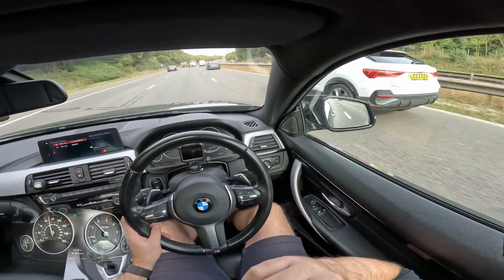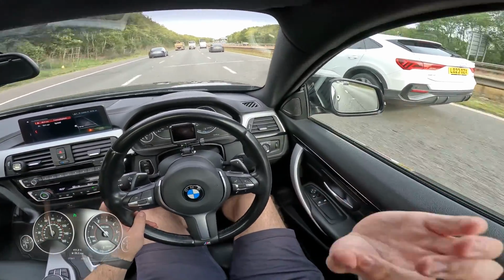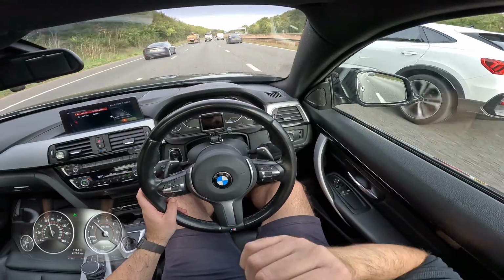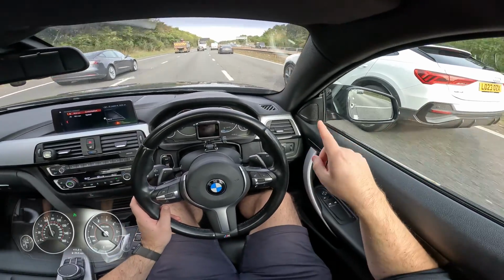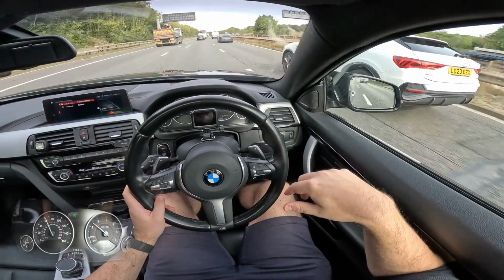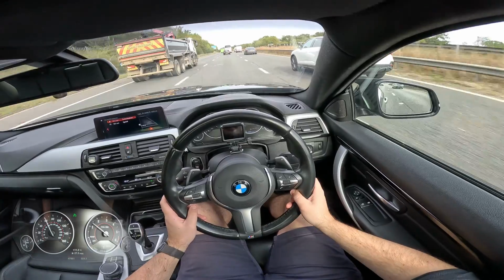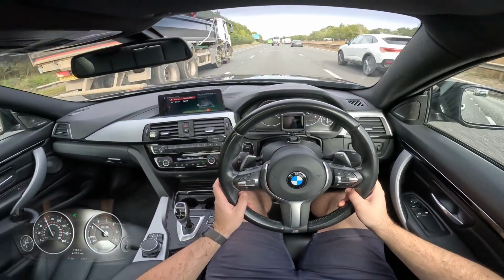The only thing I do notice is that these M Sport wing mirror caps do generate a tiny bit of whistle at certain speeds. But that's more of a problem if you're in a 1 Series, because obviously there's a bit less sound insulation than there is in this. In the 4 Series, it's fine, really. And yeah, it's just lovely.